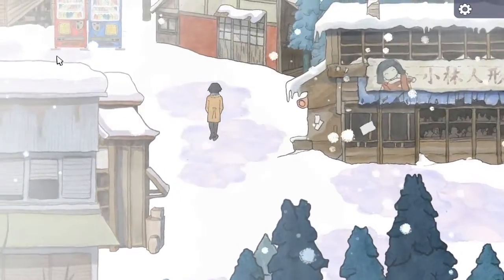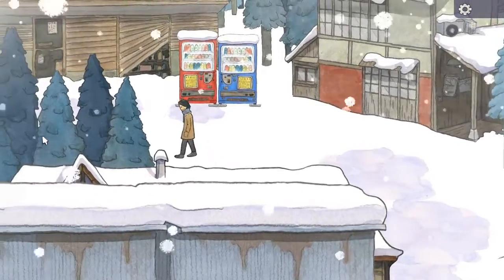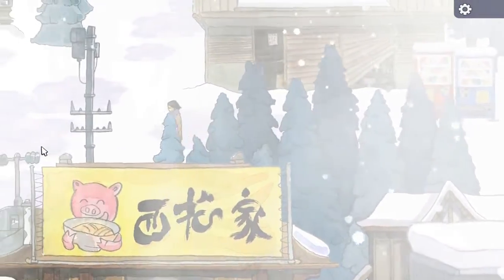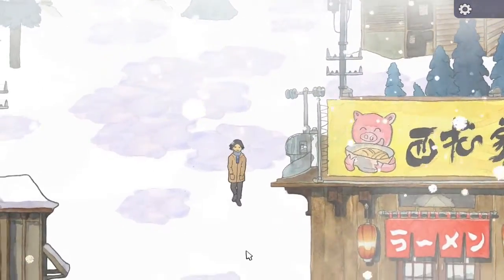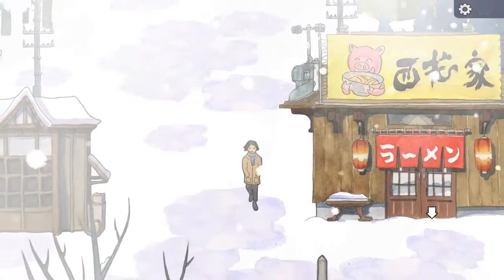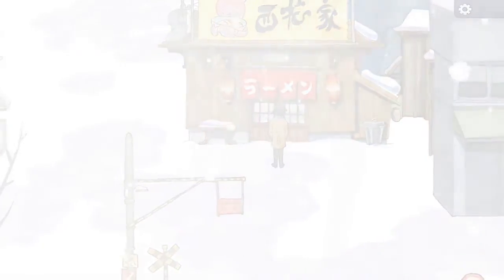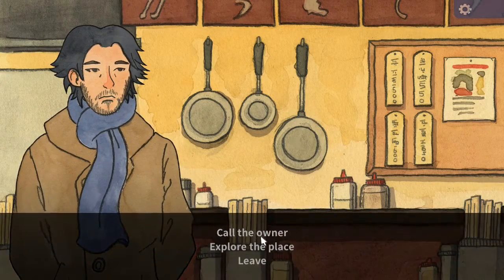I guess we need to give the doll back to the owner by going to the left. This is the house furthest to the west, right? Well, let me just double check. I wonder what happens if you talk to the llama. I wonder if they say anything. Can I go in here? And ask what happened last time we were here in the first place?